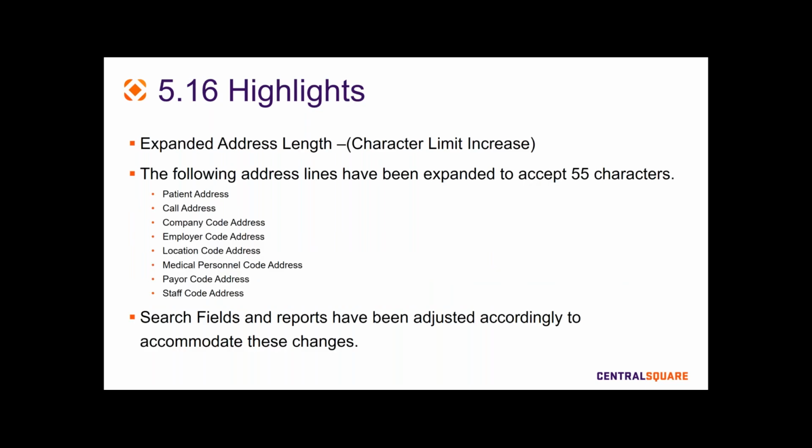So for 5.16, a couple of the highlights we wanted to hit on. First thing we did is we've expanded our address length fields for the various address fields throughout the application. This is essentially a character limit increase to allow them to now accept up to 55 characters. In addition to that, the respective search fields and reports have also been adjusted to accommodate these changes accordingly.